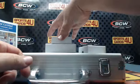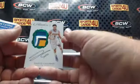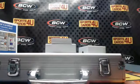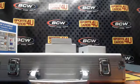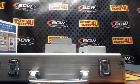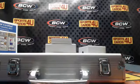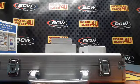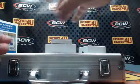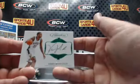Three out of five, four color patch autograph for the Nuggets, Danilo Gallinari. Emerald, one out of five autograph for the Bucks, Chris Middleton.